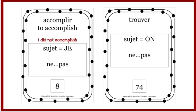How would you say, I did not accomplish? Je n'ai pas accompli. Right. Je n'ai pas accompli. Or with the verb trouver, using the subject on and negation, on n'a pas trouvé. On n'a pas trouvé. D'accord?